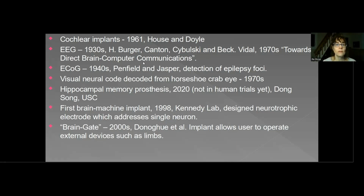There it is, 1970s. There's something called ECoG, which I'll define in a slide in a few moments. Basically it's semi-invasive: you do open the skull and get a device, but it sits on the brain and does not penetrate into the tissue. Those were invented in the 1940s to assist people with severe epileptic seizures.